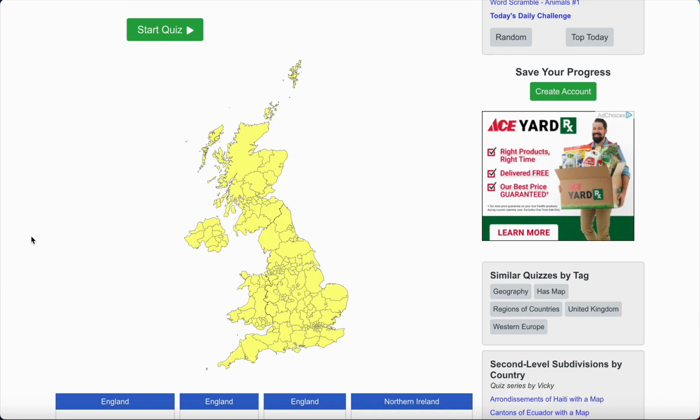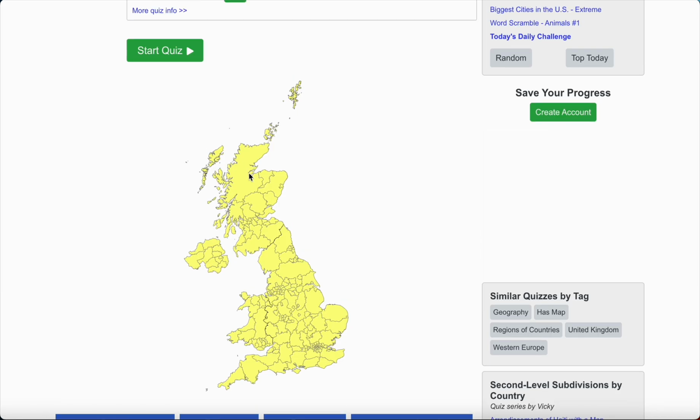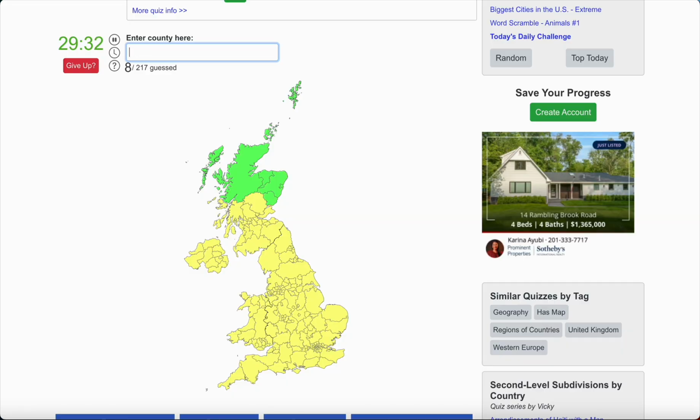Now we're going to do this quiz, which is the official second level subdivisions of the UK. So let's begin. So Scotland and Wales are entirely the same as the last quiz. So we have Shetland Islands and Orkney Islands, and then again this name that I am not going to pronounce. And we got Highlands, we got Moray, Aberdeen, and Aberdeenshire. Let's get Angus. We have Perth and Kinross. Unlike the last quiz, you have to type in the full names for some of them. And we got Dundee, and then Fife. Let's get Clackmannanshire. And we have Stirling.